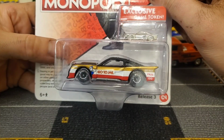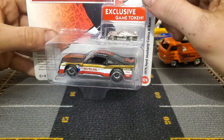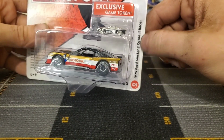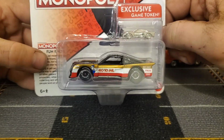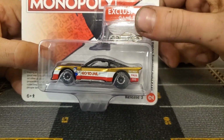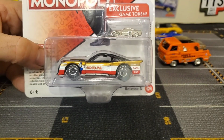I'm not crazy about it saying go to jail on the side of the car and having the Monopoly guy, but the rest of the paint job is, I guess, okay. But it's such a cool car. 75 Ford Mustang Cobra 2 Racer. What a cool looking car. What an absolutely sick looking car. And it comes with this little Monopoly game token piece too. And I do have a Monopoly set here at my house, so I'll be using that from now on. But yeah, I just couldn't pass up on this thing.